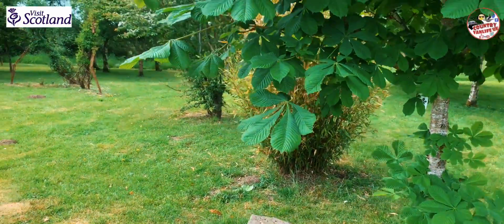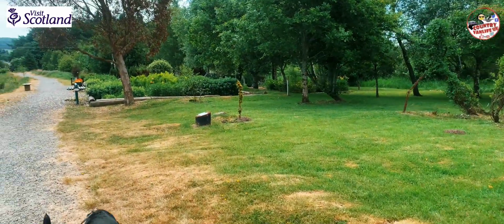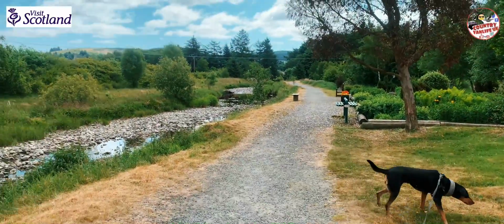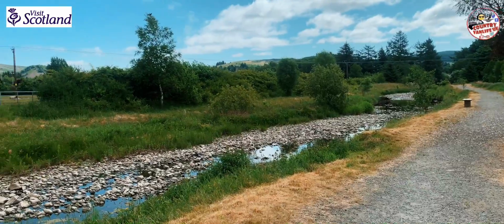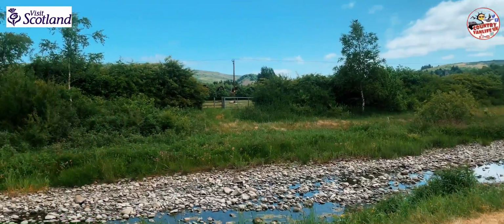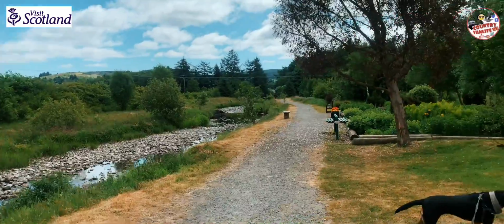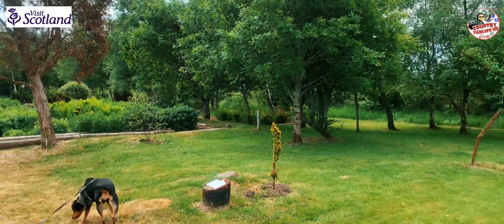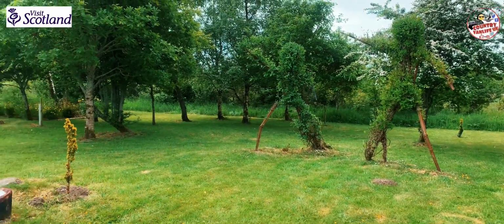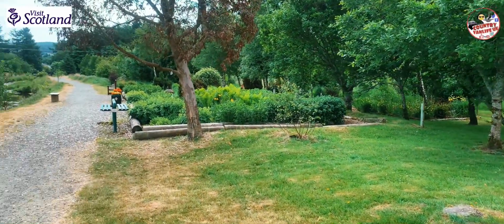Got the names of all the trees, the birch, all the trees in here, guys, all the blossoms as well. But it is really pretty. Right by the side of this lovely Muck Burn. We've got some sheep in the fields across there as well. It's a beautiful little quiet sanctuary. I've been up here three times since I've been here. So I came up here yesterday morning when I arrived, and I walked up here last night as well, and again this morning, and not seen a soul.